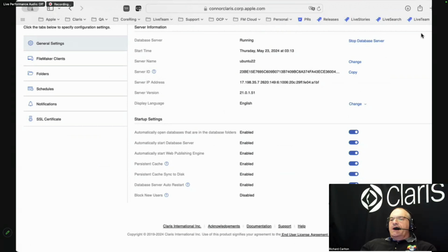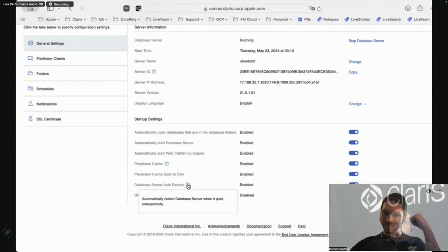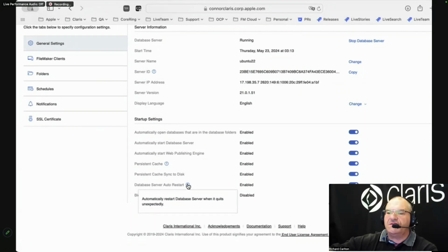Sure. Next question. The second one down on your startup settings, automatically start database server. And then we go to the second from the bottom. No. The first one is that second from the top, that one. Oh, yeah. And then that one, second from the bottom. They want to know what's the difference between those two. Yeah. Connor, is there an answer here? What is the answer to this one?